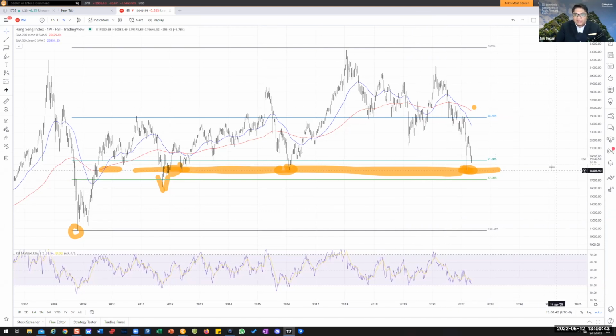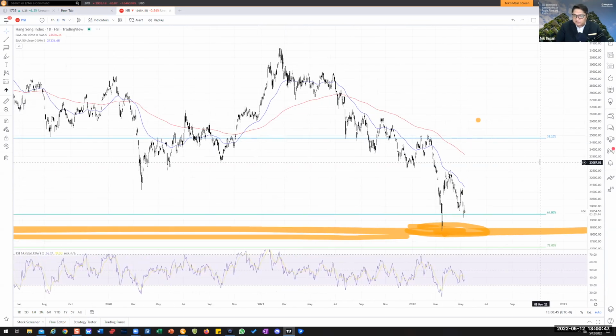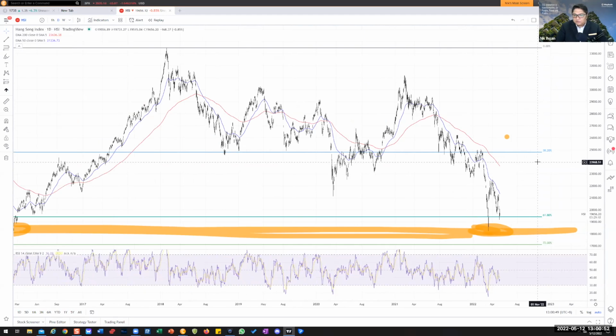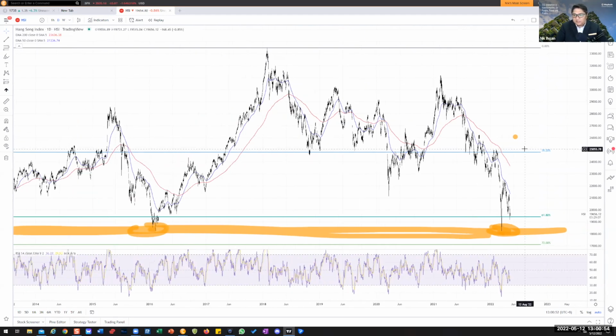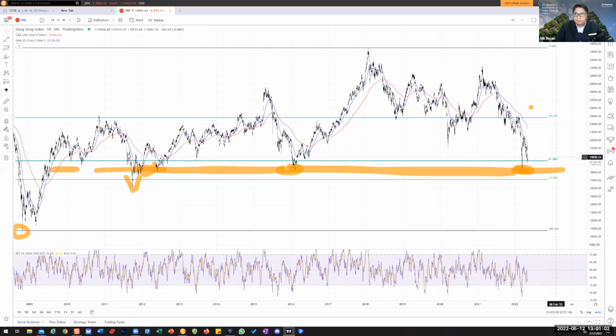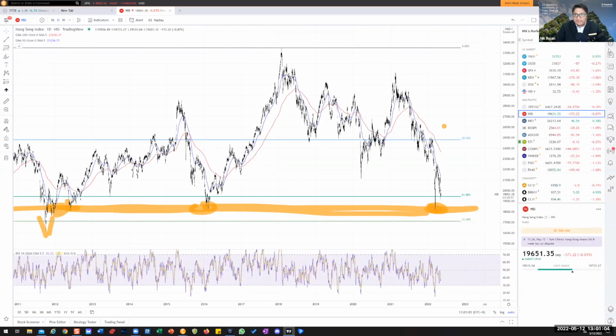Now, for Hang Seng, I think at the current level it is quite attractive to look in, particularly at the big cap stocks that have been trading quite low. You can take a look at Tencent, Alibaba, JD, and so on. But beyond that, we can be more selective later. But for now, in general, I think Hang Seng does offer quite an attractive entry point at the current level.